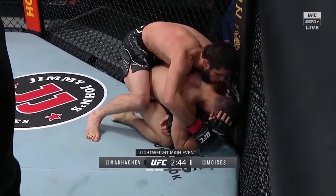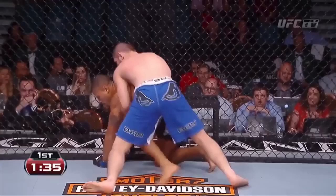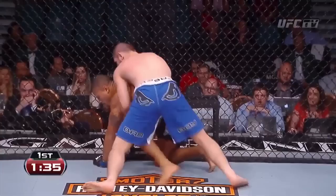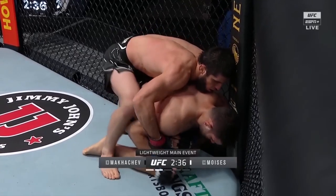I want to pause here to highlight a key difference between Khabib and Islam in this same position. Khabib prefers to be higher on his opponent, whereas Islam occupies this position we see now. Khabib occupies where he does to put extra weight on Moises' lower back through passive weight. Islam, however, prefers to attack with wrist locks in an attempt to flatten Thiago. This isn't a positive or negative, but it is, however, one of the key differentiators between the two.